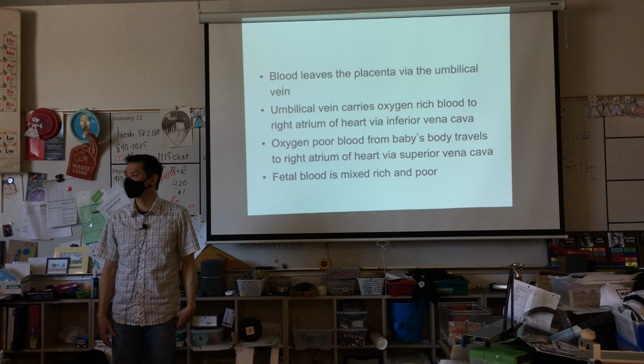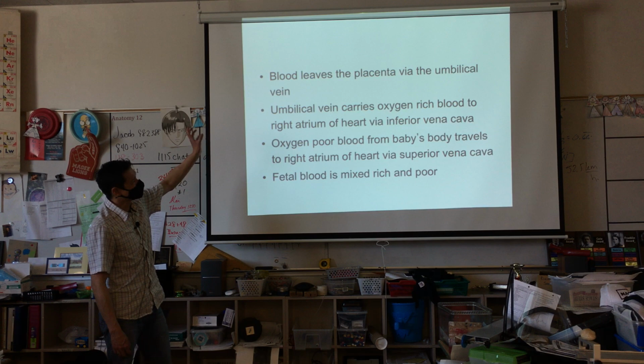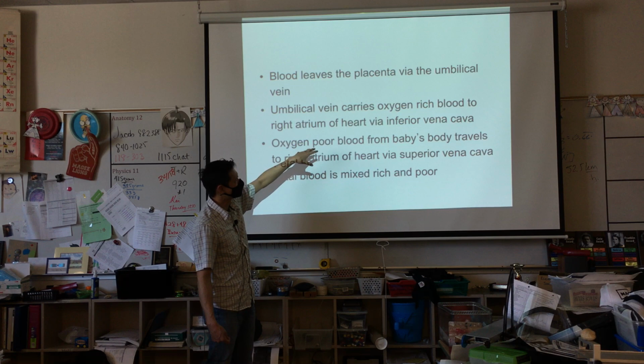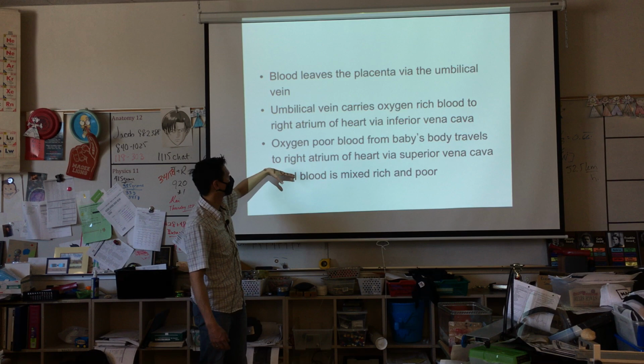Okay. So the blood leaves the placenta via the umbilical vein going to the baby, and it carries oxygen-rich blood to the right atrium of the heart via the inferior vena cava, sorry. And then oxygen-poor blood from the baby's body travels via the superior vena cava.